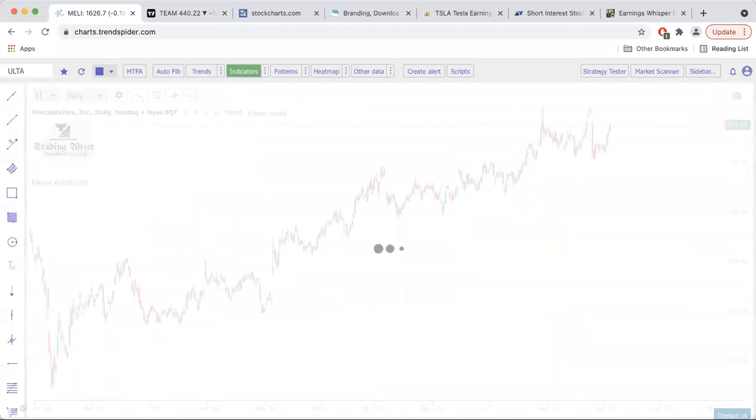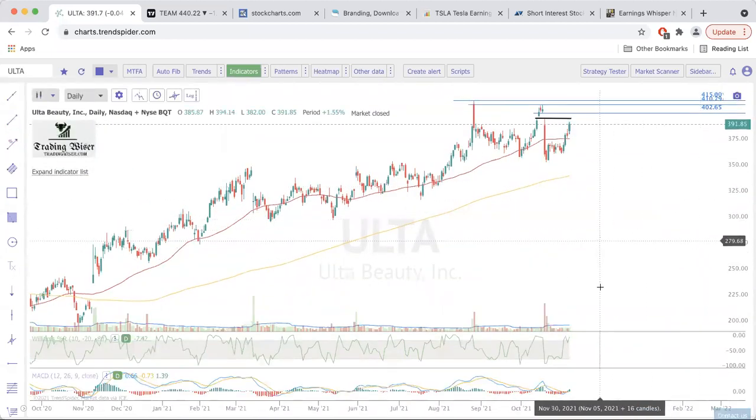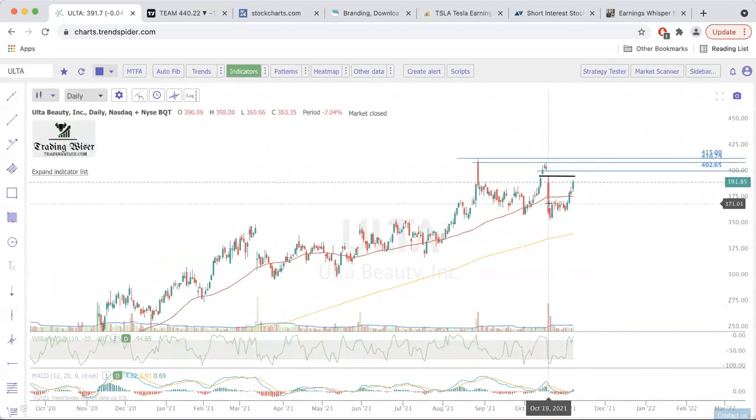Okay, Ulta Beauty. This is heading to all-time highs. So this is heading to 398. So watch next week. We should likely test 398. Once we test 398, there's likelihood that we might stall here and then head for the gap fill, which is 402 something, right? And then 411. So all-time highs, I wouldn't be surprised with all-time highs on Ulta.